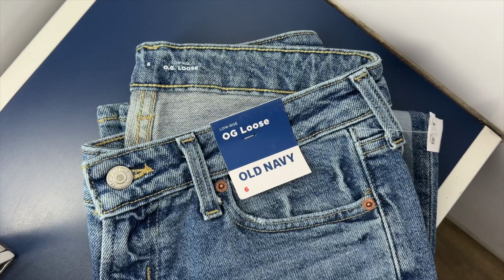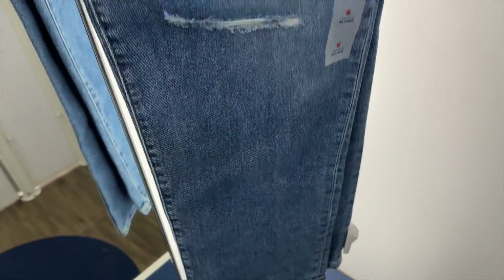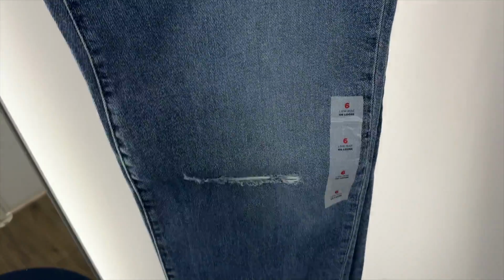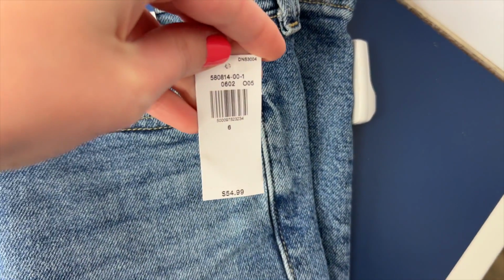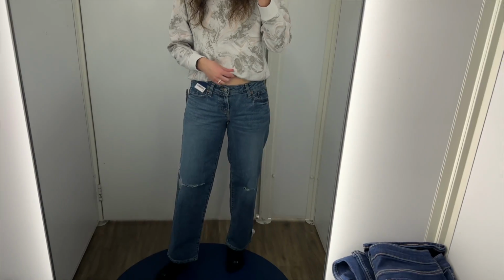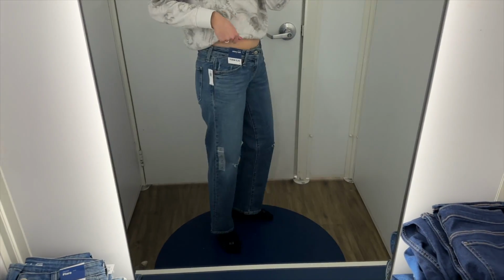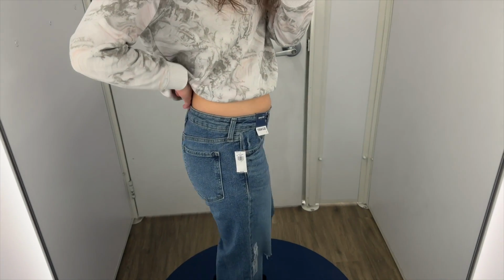Next up are these low-rise, yes, low-rise, OG loose jeans in this medium wash. These have holes in the knees and some slight fading on the thighs. I tried these on in a size 6 and they were $54.99. First off, it was really weird to try on low-rise jeans. These were somewhat gapey in the back, but in general I would say the waist fit correctly.